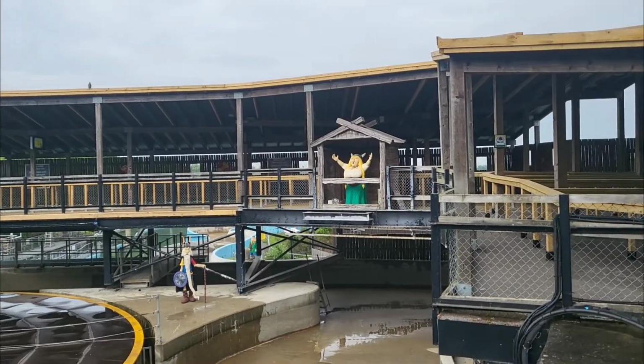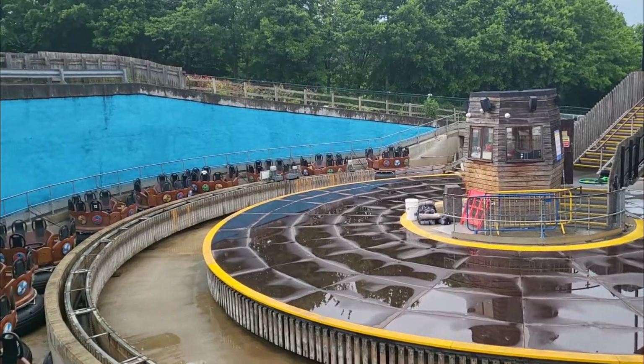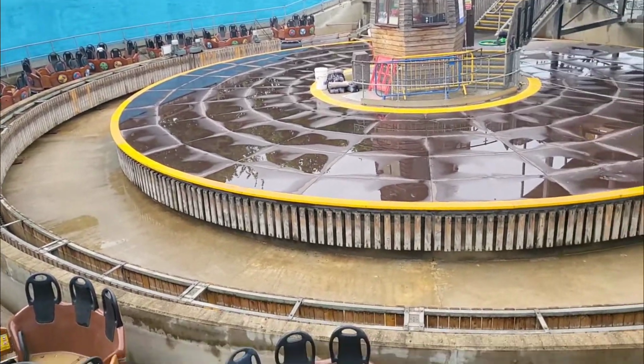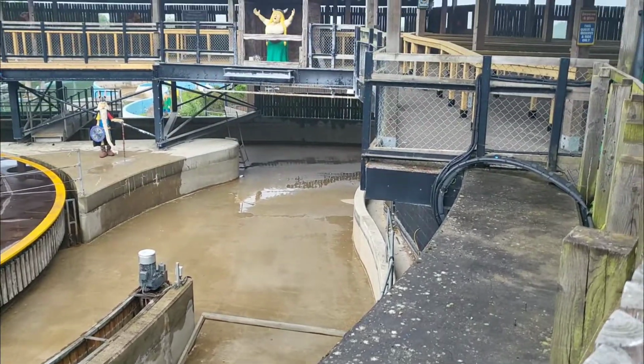There used to be a third water ride themed Viking. Currently it is closed, and there is no news in terms of reopening during this season.